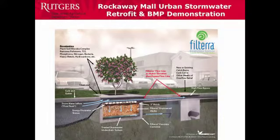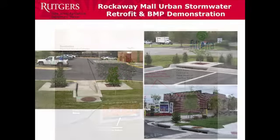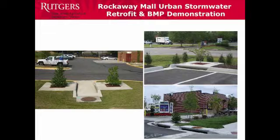So we're talking about maybe putting in some of these tree boxes, these filters, is one of the systems that we're considering. And the idea is the water goes into this box here and waters the tree and goes through the soil, and as it goes through the soil, the pollutants get removed, and eventually clean water comes out the bottom and then goes off into the storm sewer system. So it's a very effective system. It adds trees to the parking lot, and those trees shade the parking lot to cool it off, to help with that heat island effect that we have in urban areas.